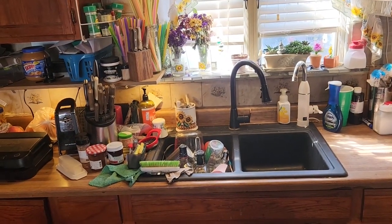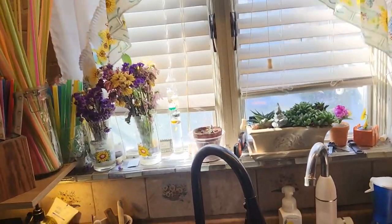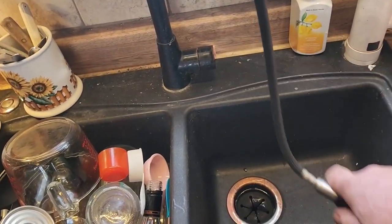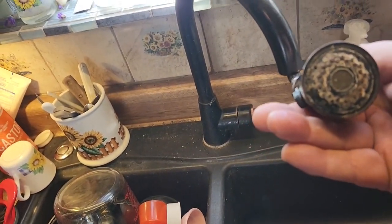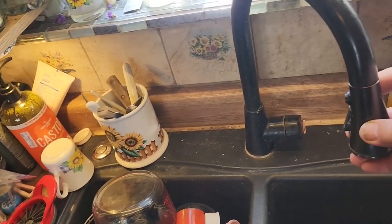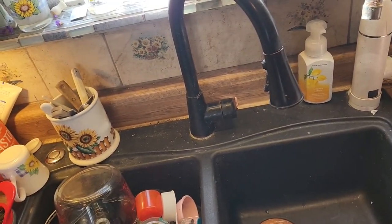So, kitchen sink. Yeah, I know there's dishes in it. That's fine. Live with it. This is life. All right. Here's the kitchen sink. First problem is this has got a thing on it, and a long time ago, hard water has messed with this, and so these buttons no longer work. So, that's first strike against this.